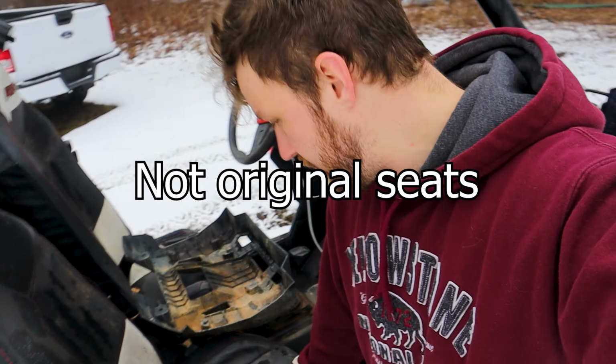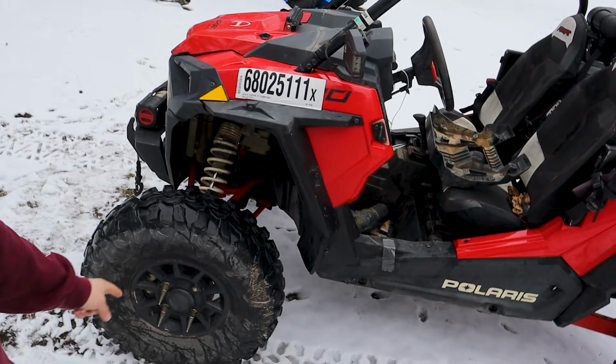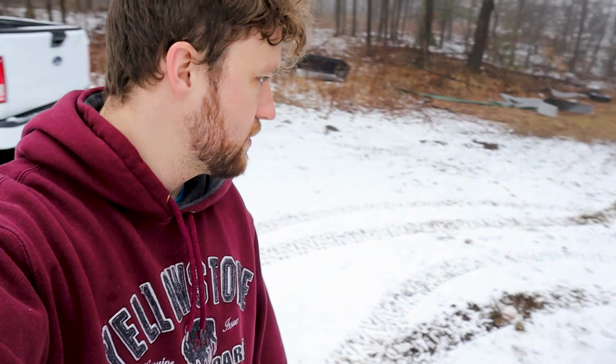Seats are a little rough. You can tell it's been in the sun. This is kind of cracky. Stupid lug nuts on there, so I'll have to get some lug nuts for this thing. It's got 32-inch Carnivores on it, so it's pretty cool, I guess.